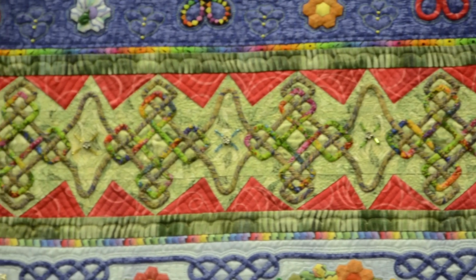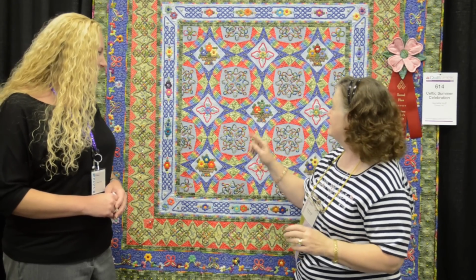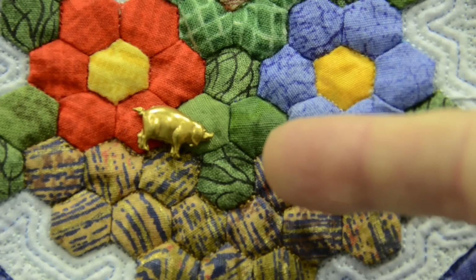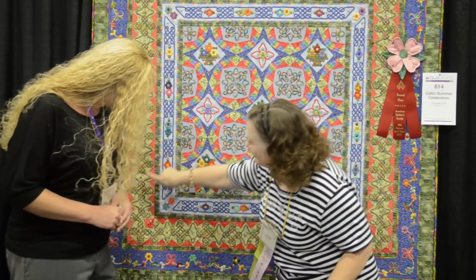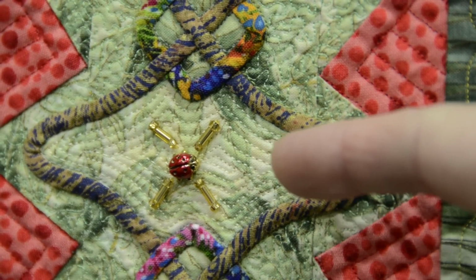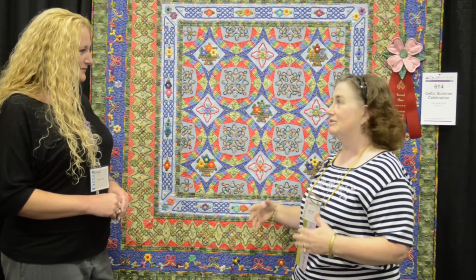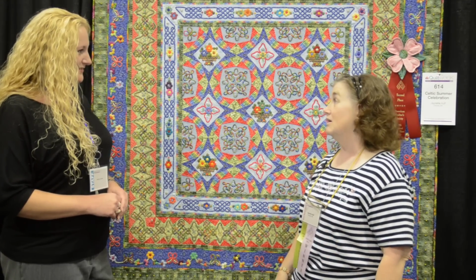And then I hid all kinds of little tiny charms and things on there. So for instance, like in this center block right here, there's a little tiny pig. Oh. And right over here in one of the borders, there's a little bitty tiny ladybug. And that's kind of fun for people who know to then try to find it. But it's my love of paper foundation piecing. Everything is in there.